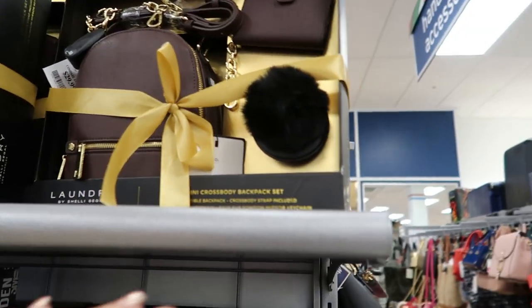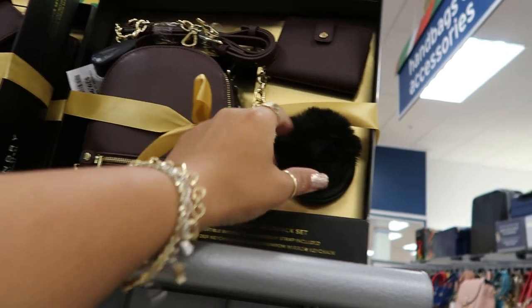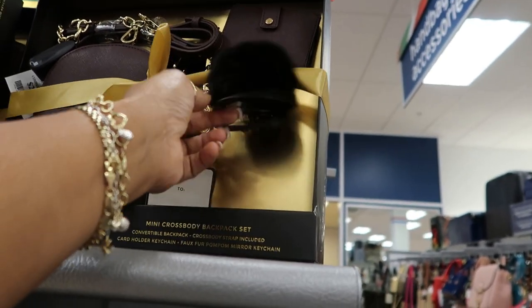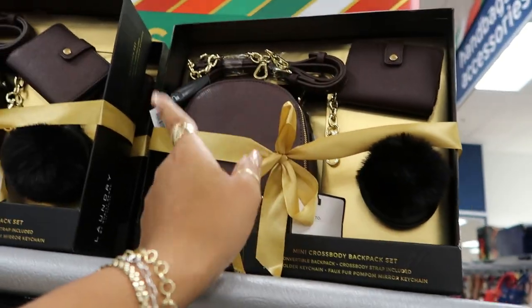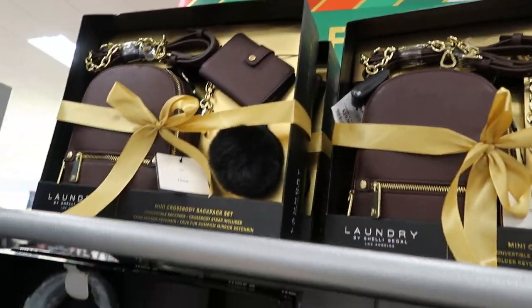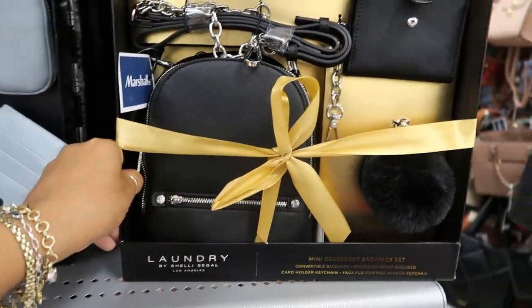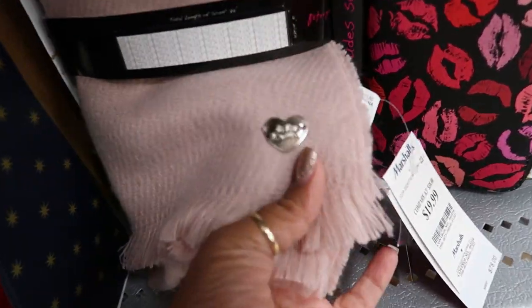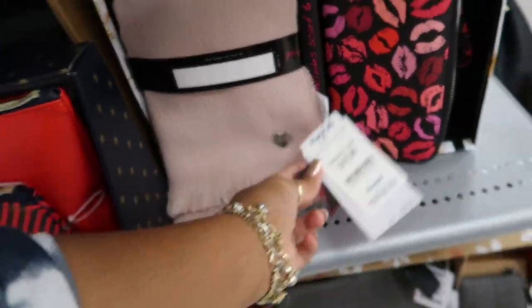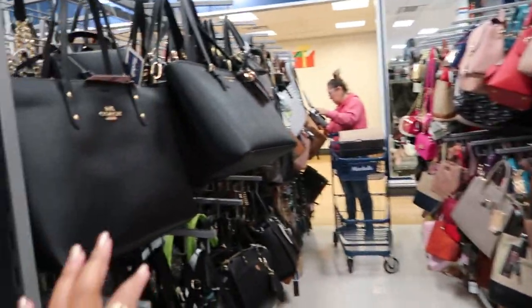$29. Laundry by Shelli Segal for $29. Love that. That will make a perfect gift. Look at that. The little mirror with the pom-pom. I like the chocolate brown. They have it in black right here as well. And this Betsey Johnson one is cute. The scarf even has her little thing on it for $20. Whew, they are stocked with purses today.